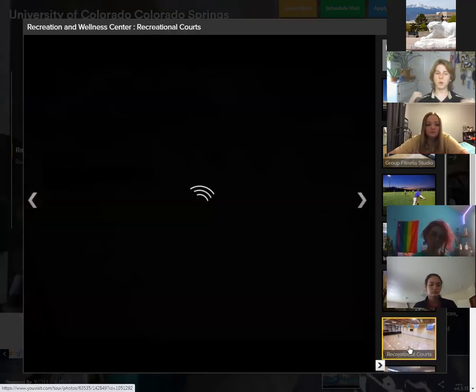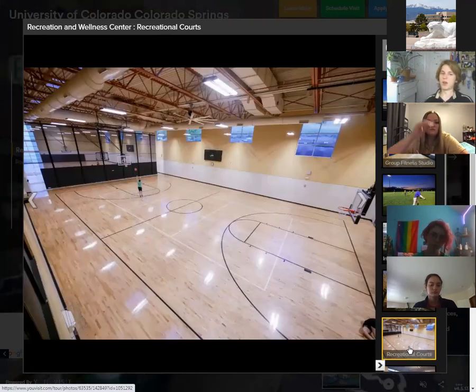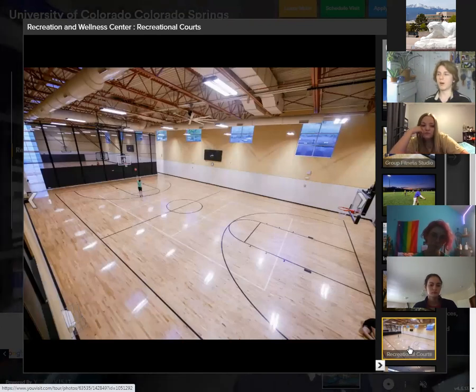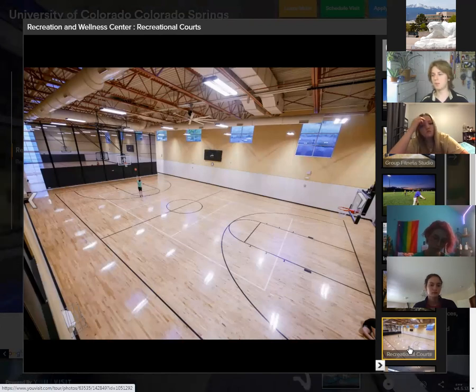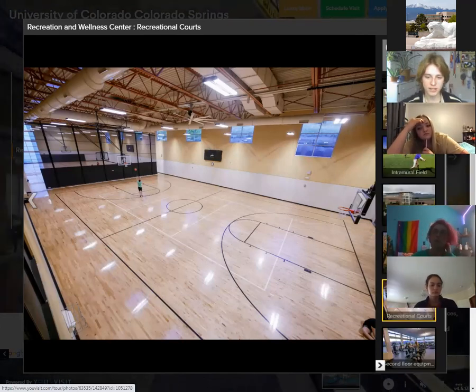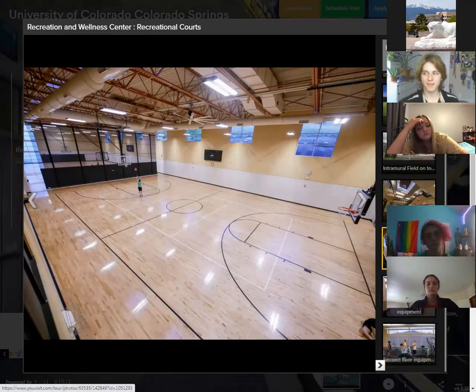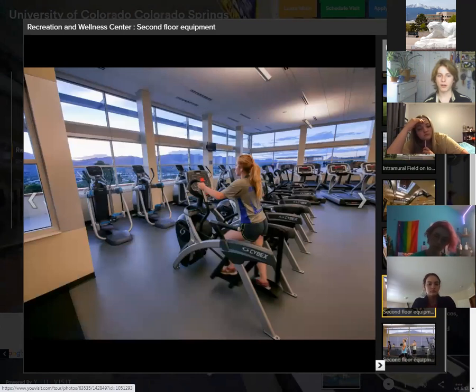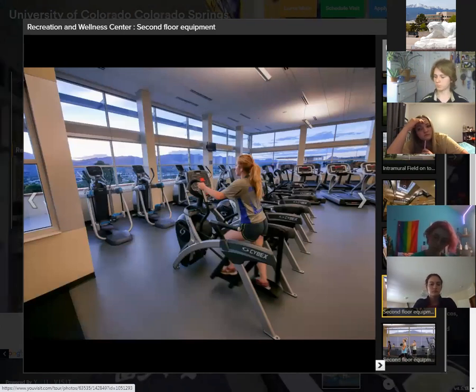So continuing within the Rec Center, right now we're taking a look at one of the 4 indoor basketball courts at the Rec Center. And there's always 1 court set up at any point throughout the day for net sports like volleyball or badminton. But then if we continue and we go up, take a look at the 2nd floor of the Rec Center, we have a lot of our equipment and machines up here.